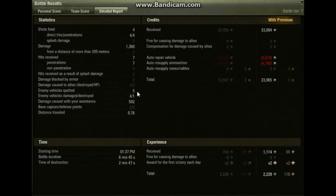We spotted 5 vehicles, damaging 4, destroying 1. Certainly doing our bit for the team, and 582 assistance damage. As you can see, good profit in the tank, and 743 XP was a Class 2.